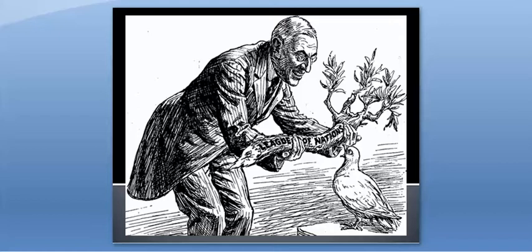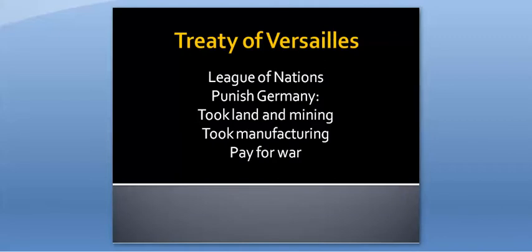The rest of the treaty included ways to punish and weaken Germany. It took away Germany's military, took away mining and manufacturing, took territory from them, and made Germany pay reparations, or war damages, for all their losses in the war. All of these hurt the German economy and eventually allowed Hitler to gain power in Germany, which caused World War II. So World War I is actually a cause of World War II.